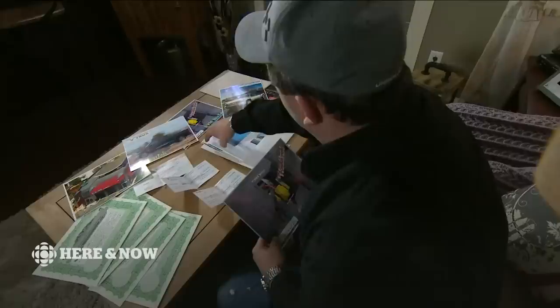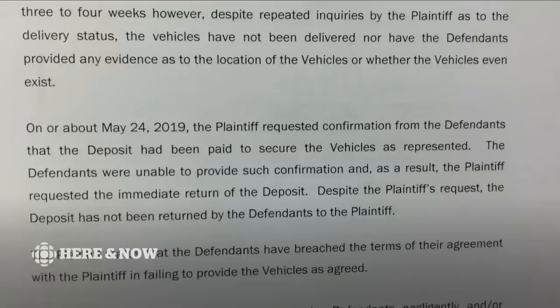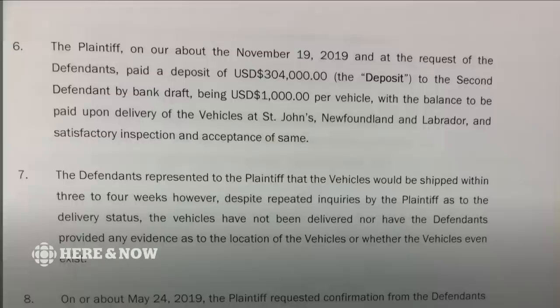Last month, we told you about Jerome Groves. He said Chancey ripped him off by getting him to invest in an electric vehicle dealership, a dealership that still doesn't exist. The day after that story aired, Hickman Motors started asking Chancey for proof that their money was used to purchase those 300 cars. On May 29th, Hickman sued Chancey and questioned if the cars ever existed.